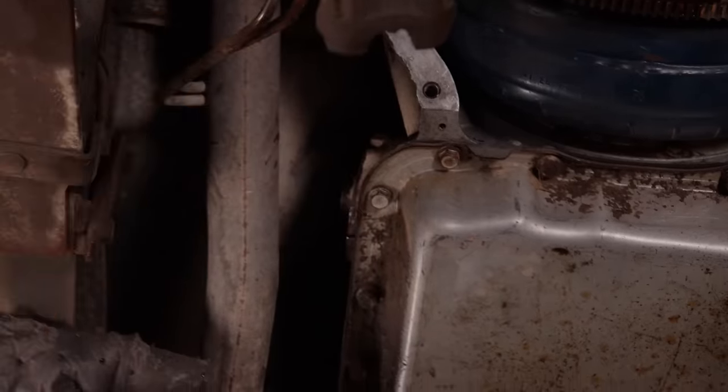Coming up next, the transformation begins on our 85 Chevy square body. We strip the body down to bare metal and give you some tips and tricks along the way. We throw down some color and put a bow on this K10 square body.